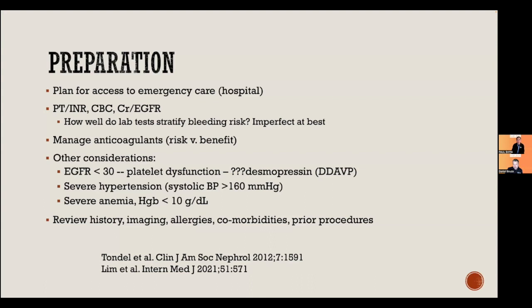Severe hypertension is also thought by many to represent an additional risk factor, particularly when the systolic blood pressure is greater than 160. Severe anemia, some believe that, especially when the hemoglobin is less than 10, it increases the bleeding risk, but most importantly, it decreases the patient reserve. So it's helpful to get this addressed before the biopsy. We also want to finally review the entire history, imaging, allergies, comorbidities, and prior procedures.